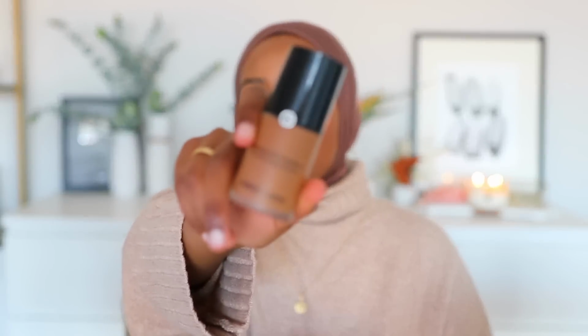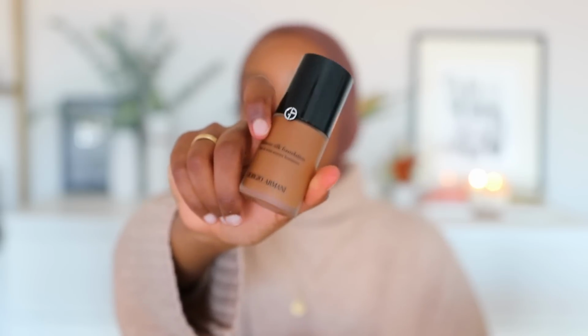So these are actually 2 new foundations. Starting with this one, this is the Giorgio Armani Luminous Silk Foundation. It looks like this. Sorry, I'm forgetting to do my close-ups, but again, the links are below. You can see the photos yourself. This is the Luminous Silk Foundation. I use the shade 11.